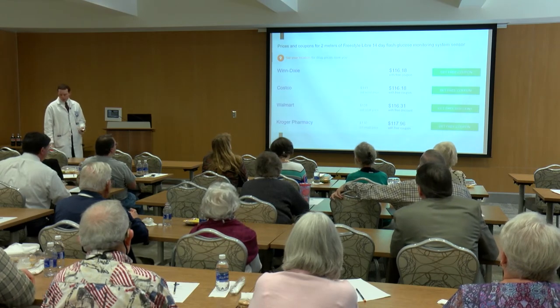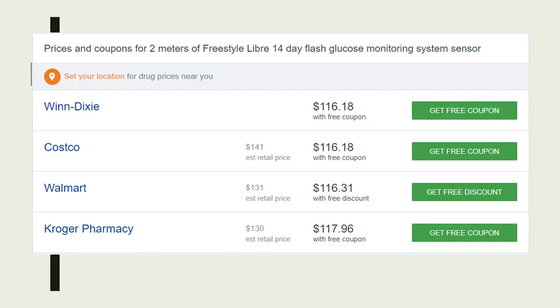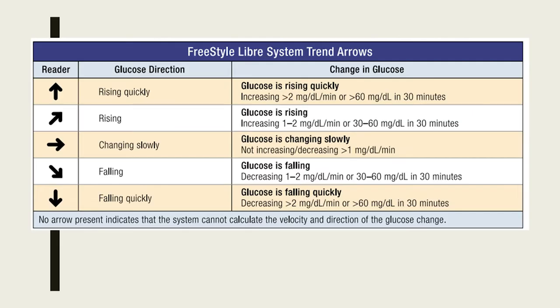Again, this is the GoodRx prices. So for a month's supply, you're looking at about $115. And then you can use CVS Single Care. Or is it just Single Care? Single Care. It's not through CVS. I think it's GoodRx. Okay, so just Single Care is another drug coupon site.